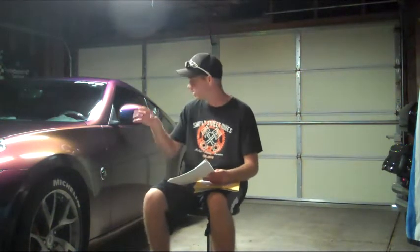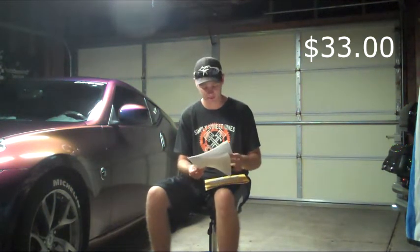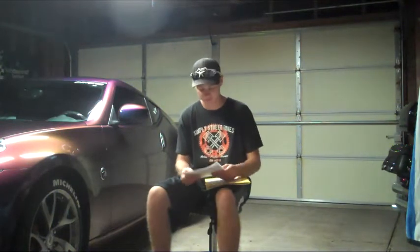Then we got the GTR dome, the dome light. So basically the 2 map lights up there. In the stock 370Z, they just come with, it's like a cream color. So the ones out of the GTR are actually clear, so the light goes through there better. Just cleans up the interior quite a bit. And those were $33. Really cheap. Definitely worth it and easy to do. You can easily do that yourself.